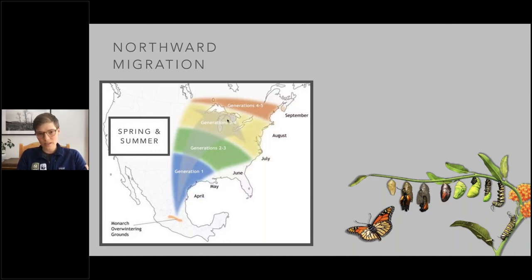They'll do the same thing, and they'll fly further north in that next generation, in the yellow area, in July and August, and then finally up into southern Canada by generation four or five. And then something very particular happens.